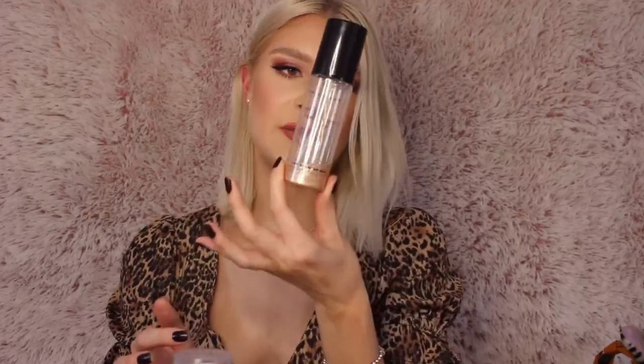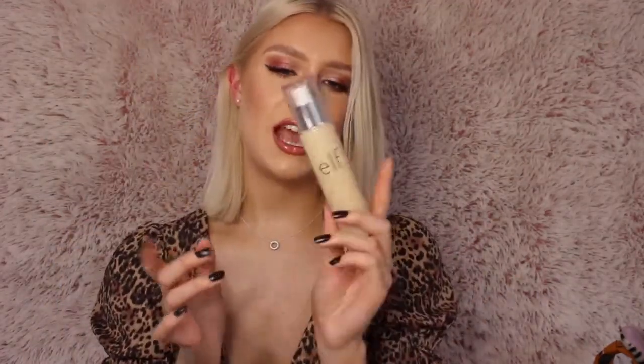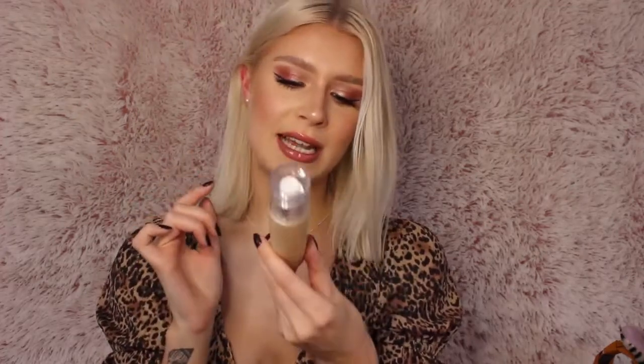Just to kind of finish off the whole thing, I made myself a little bit sparkly. That is with the Candy Cosmetics Pre-Glow Up Mist. And then I also went in with the e.l.f. Dewy Setting Mist. Now this does actually leave your face quite tacky. It does make you look really, really dewy though.